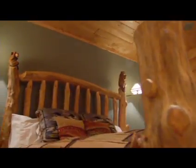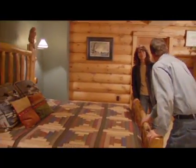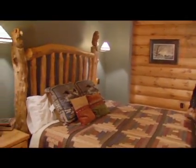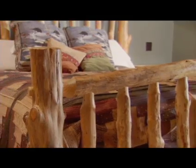I love the color of this room. It's so relaxing and peaceful. The bed is all homemade, handcrafted, I should say. And the quilt, Dave's sister made. Beautiful. She cuts all the little pieces of fabric and puts it together.